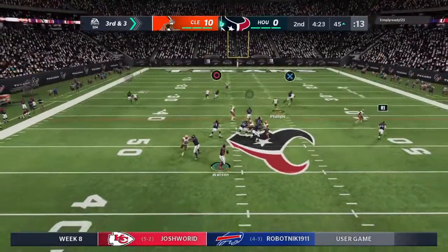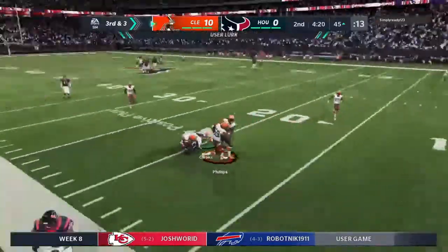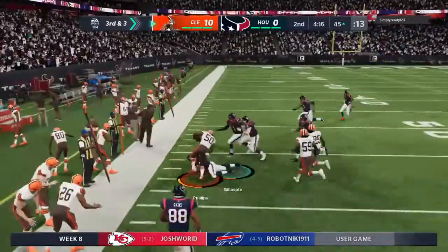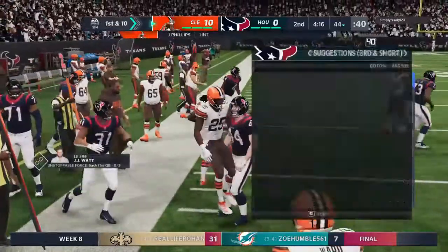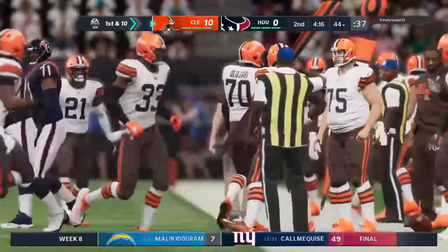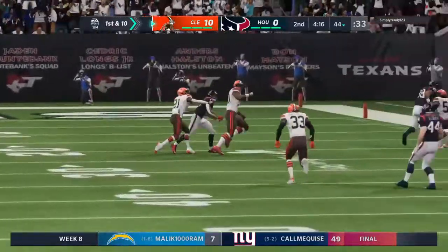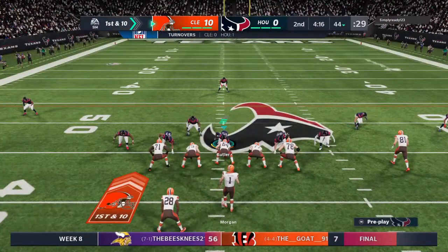Watson on 3rd down. Batted in the air, now it's intercepted. Picked off at the 18. And a great return as he takes us up just shy of the 45. Boy, Brandon, that's what I call... I mean, you just need a yard or two to keep the drive going. Instead, he's trying to hit a home run. You've got to really like your chances if you're going to take a shot like that.